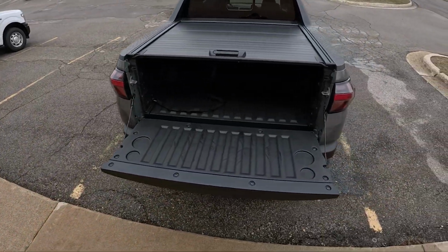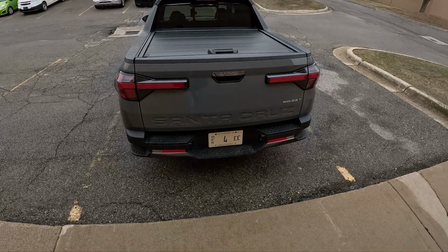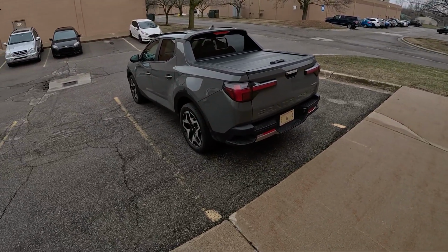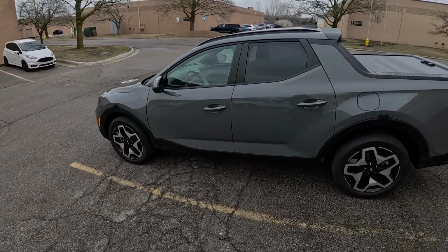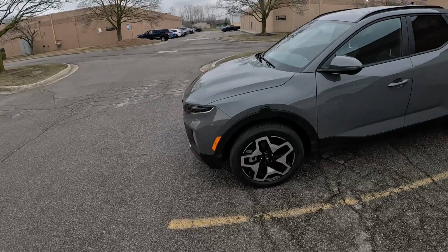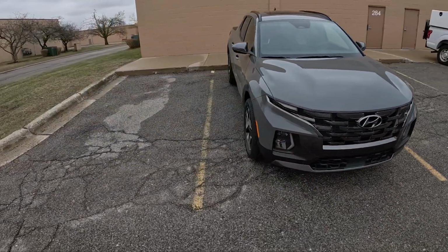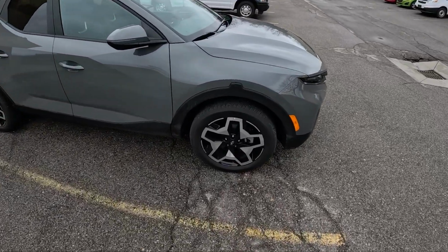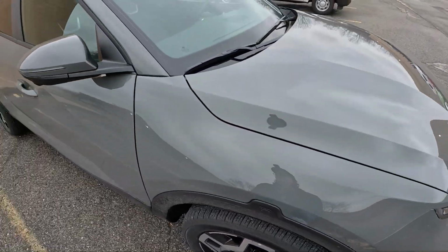Well, now you all know how to operate the tonneau cover on a Santa Cruz. Pretty lightweight tailgate there. This is the Limited trim. We've got a 2.5 liter turbo 4-cylinder, a DCT, and all-wheel drive. Overall, a pretty striking appearance here with the Santa Cruz. It's pretty similar to the Tucson, but with some more rugged styling. As you can see here, we've got some more cladding with a little tiny Santa Cruz right at the top. Kind of neat.